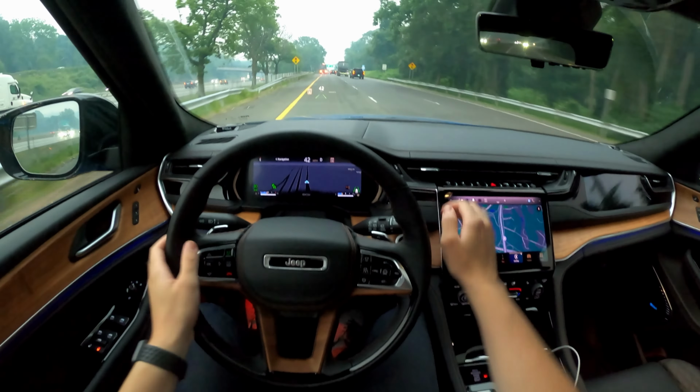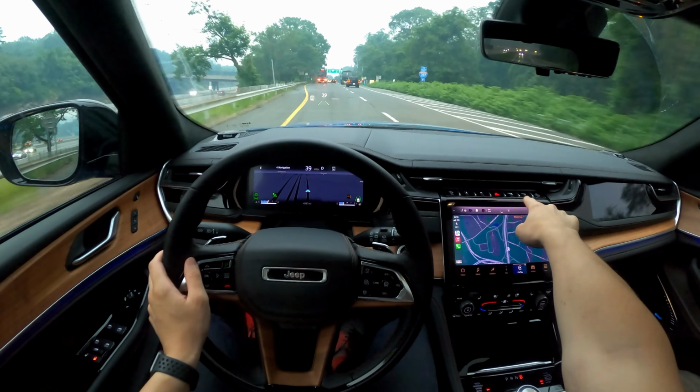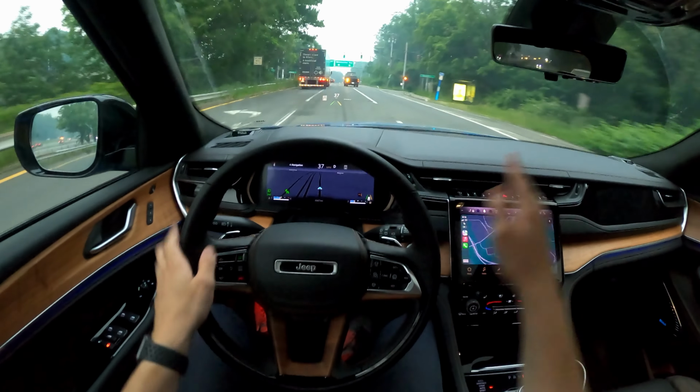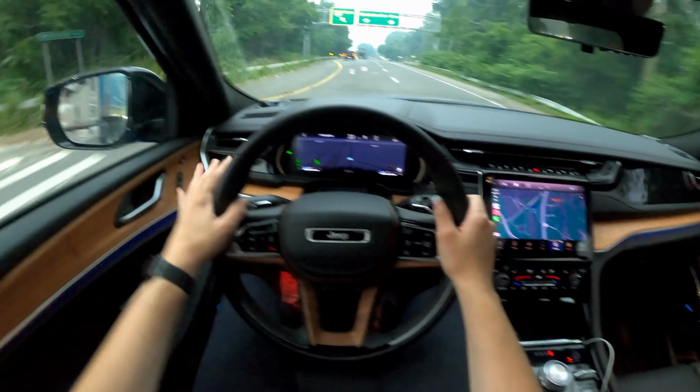Just gimmick wise, I do like how you have all these buttons up here in this kind of seven-slot design. You can easily turn on and off your parking sensors. It can park itself. It has full park assist, so you just take your hands off the wheel and it will park itself into a spot and find the spot for you, which is pretty cool.